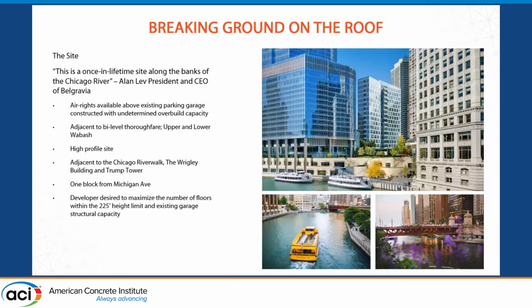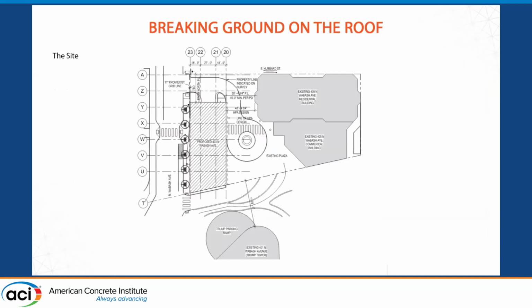It's a great site. It's very high profile. Next to the Riverwalk in Chicago, directly adjacent to Trump Tower, the big glass structure you see here. This is our project, Renelle on the River. The Wrigley building is just over to the right, and just past that is Michigan Avenue. The air rights had been available for this site for 40 years, but nobody had figured out exactly what you could build on it, and that's what we did.